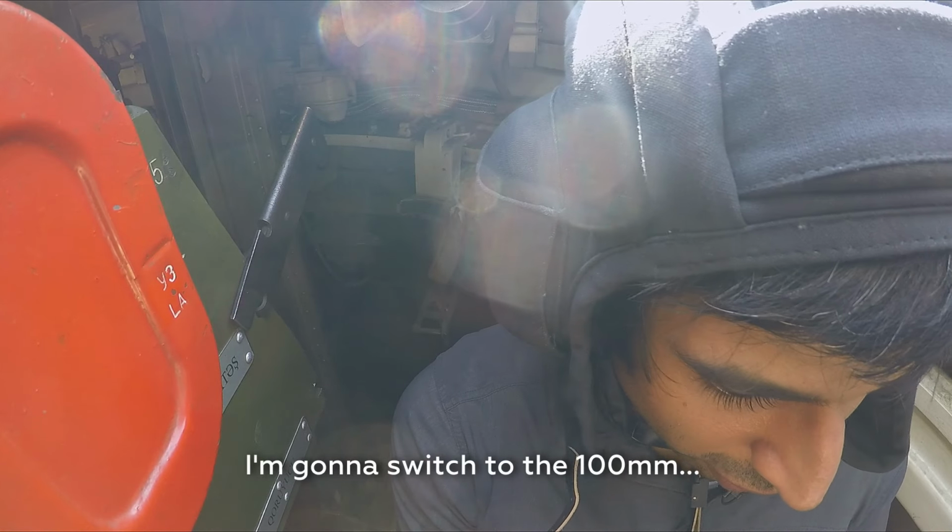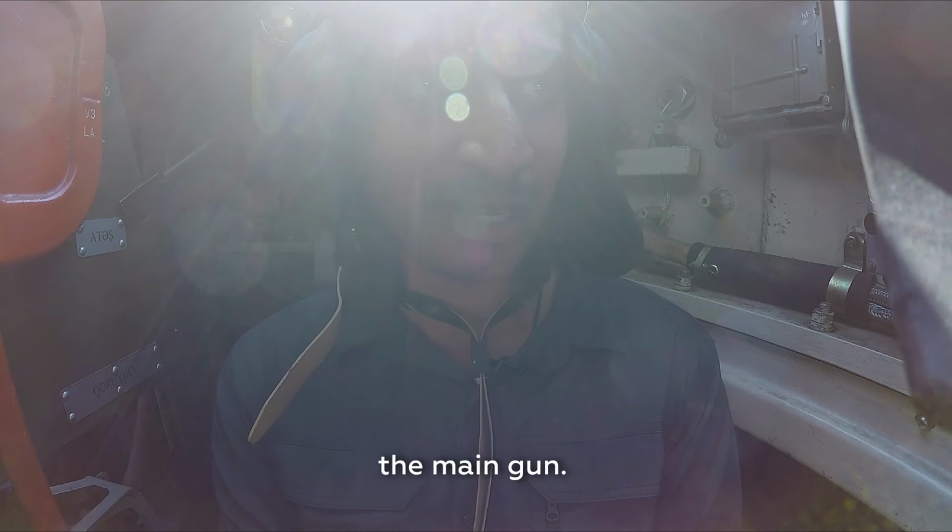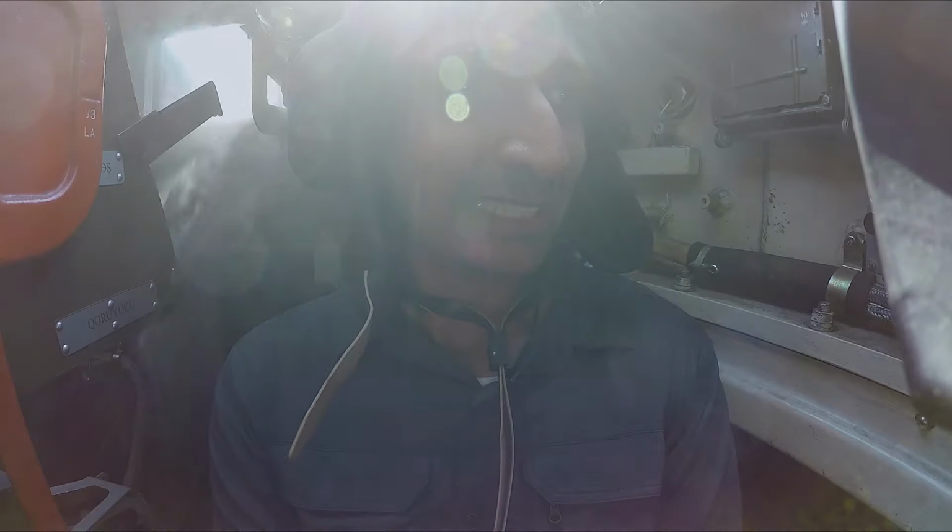I'm gonna switch to the 100 millimeter to the main gun. Let's see how that goes. I'm aiming that. Perfect landing.